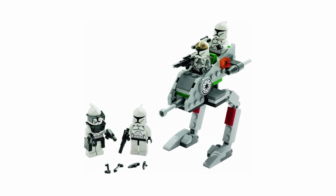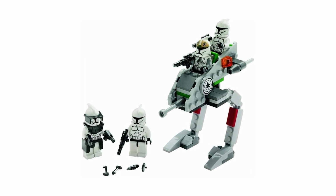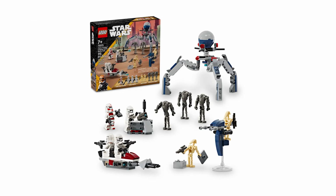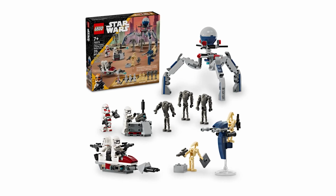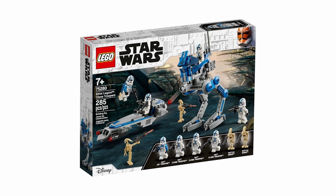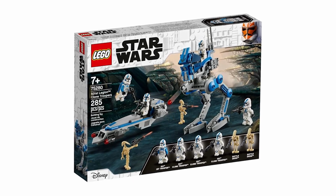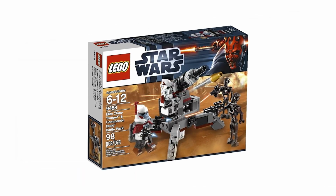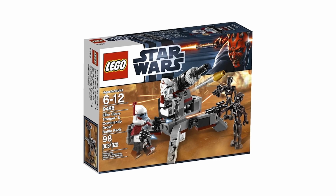When I was curating this list for the first time, I was like, you know what? I've got to include the 2009 Clone Trooper Battle Pack. And then I was like, well, the recent Clone Battle Pack from 2024 was fantastic too. That's got to make the list. And then I was like, well, the 2020 501st Trooper Clone Battle Pack lit the entire LEGO Star Wars community on fire. That needs a shout out. And then I was like, well, the 2012 Clone Trooper Battle Pack that includes my favorite Clone Trooper minifigure of all time definitely deserves a shout out.